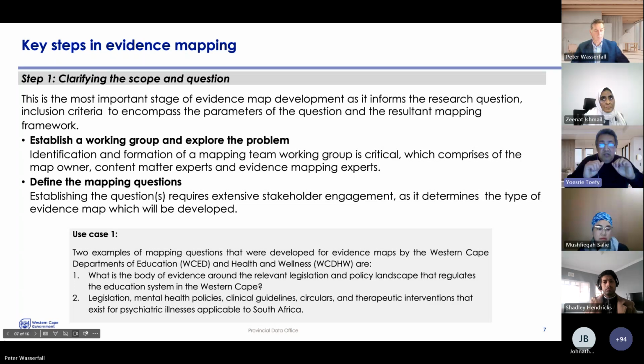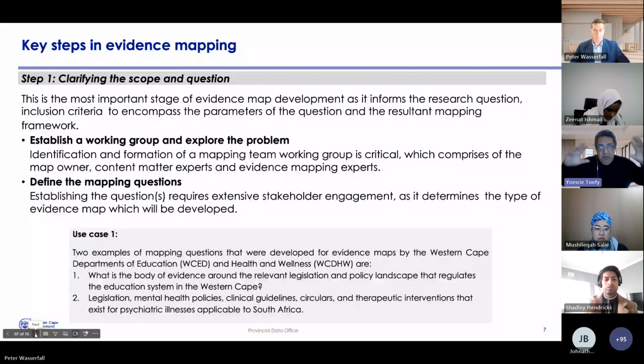Then there needs to be extensive stakeholder engagement. Everybody needs to understand what question you are asking. Our colleagues from health and education will talk to this in the case studies. For example, education came up with the question: what is the body of evidence around the relevant legislation and policy landscape that regulates the education system in the Western Cape? And health looked at the legislation, mental health policies, clinical guidelines, circulars, and therapeutic interventions that exist for psychiatric illnesses applicable in South Africa. So it was a complete question that drives the process forward.